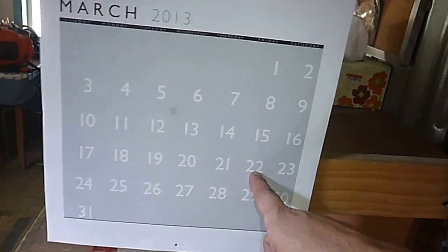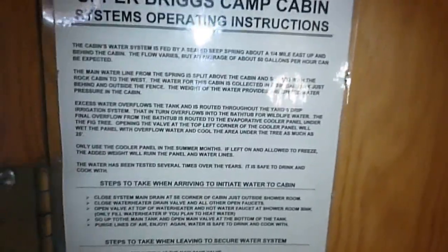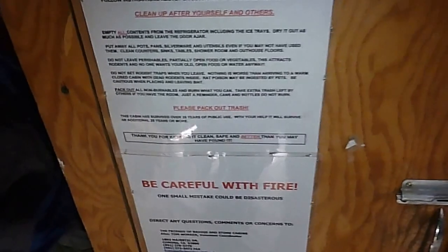Calendar, I think this is today, but don't quote me. Another fire extinguisher. This is just the instructions for how to work all the systems. I'm sure it's in here. Oh my goodness. This is the first time seeing this.